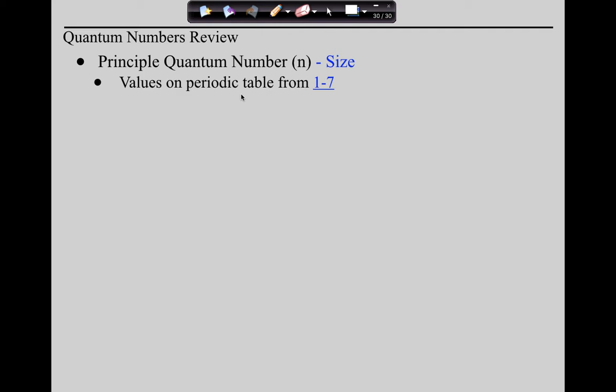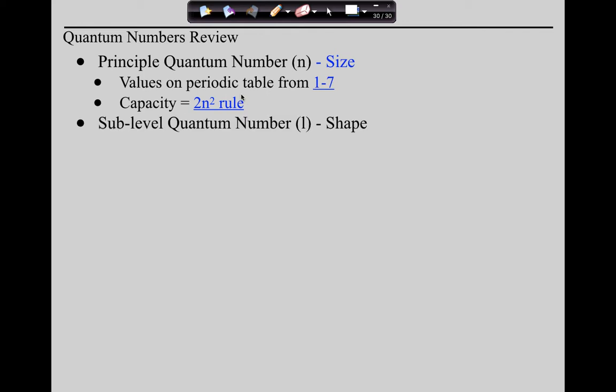All right, so guys, the next thing that you need to be able to quickly access is the idea that the capacity of an energy level is given by the 2n squared rule. So guys, please circle 2n squared rule. So those are the three things you need to know about energy levels. Now, these energy levels are broken into sublevels. For sublevels, there's two things you need to have quick access to. One is this. The number of sublevels in an energy level is n.